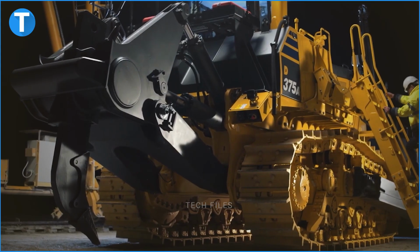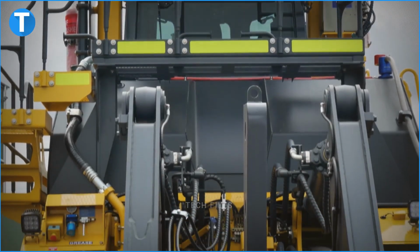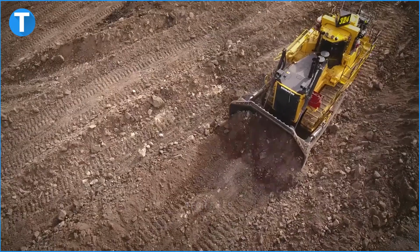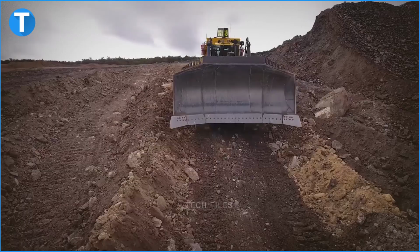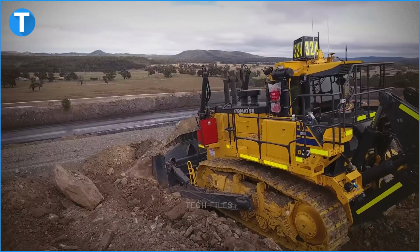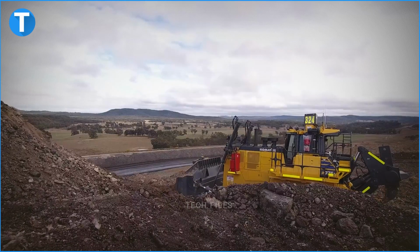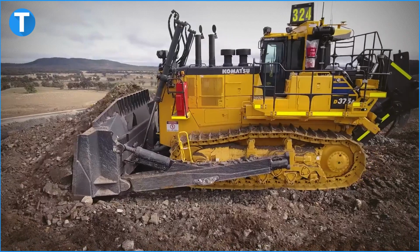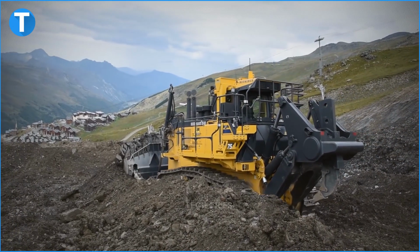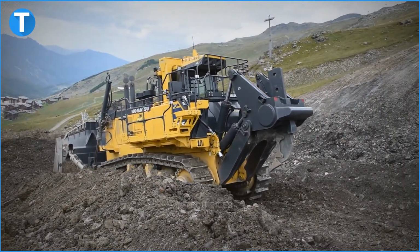The ripper lift has 2 cylinders and a bore of 200 mm. The ripper tilt has 2 cylinders and a bore of 180 mm. The dozer also has a Komatsu torque flow transmission system that consists of a 1-phase, 1-stage, 3-element torque converter and a hydraulically actuated multiple disc clutch system. With the 4 modes of gears present, the dozer can reach a maximum forward speed of 11.8 km per hour and a maximum reverse speed of 15.8 km per hour.